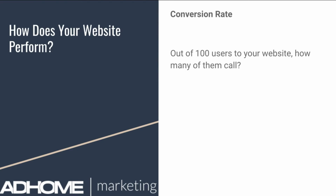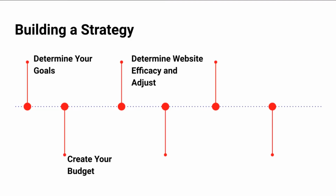Okay, so it's important that we talk about conversion rate at this point. I talk about it a lot. What is a conversion rate for your website? Out of 100 users to your website, how many of them called you? And so if it's 10, you have a 10% conversion rate. It's pretty simple, but you can't determine that unless you have call tracking on your website.